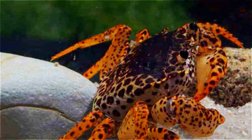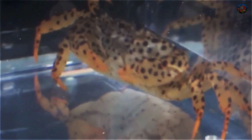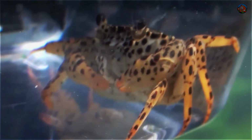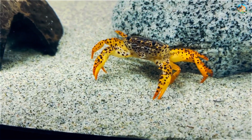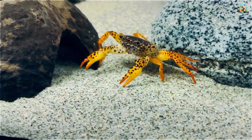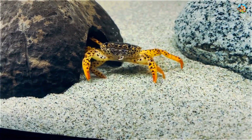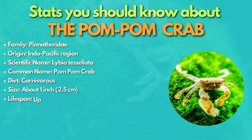They're omnivores like most crabs, and like a variety of meals like larvae, tiny shrimp, and even decaying plant waste or blanched vegetables. They typically hunt for food and forage at night, grabbing whatever they can. Unshelled shrimp are excellent food sources, as they're rich in calcium, and calcium in their diet will help all crabs with their molting process.